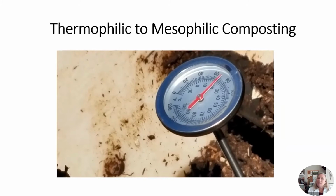All right, so we do have to monitor the temperature of our piles, because once the temperature starts getting up to 140 degrees, we don't want it to go higher than that, because that actually gets too hot. It will kill those microorganisms that we want and can actually start a fire. So again, we've got to monitor those temperatures, and we turn and aerate the piles. And then as the temperature comes back down, that means it's all done cooking. All those microbes have already done their work.